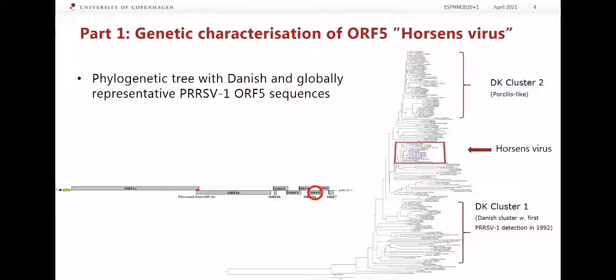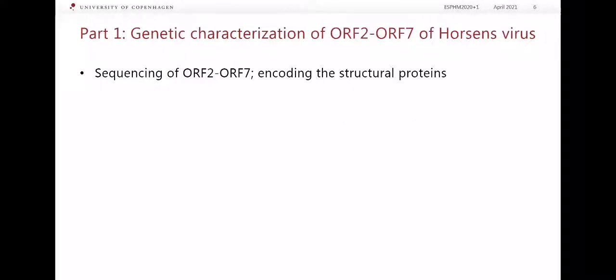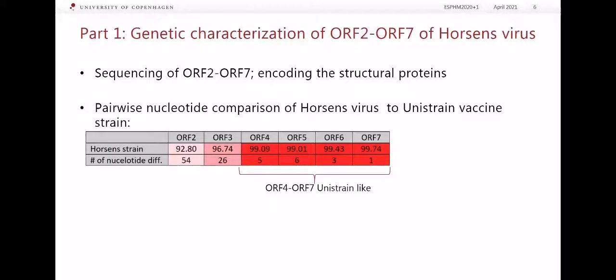If we zoom in on the Horsens virus, we see that the samples are very similar to the Unistrain, which is the strain used in the Ingelvac PRRS MLV vaccine. We continued with sequencing of ORF2 through ORF7, which is the part of the genome that encodes the structural proteins. We did a pairwise nucleotide comparison of the Horsens virus sequence to the Unistrain vaccine strain sequence.